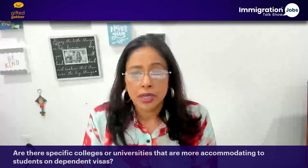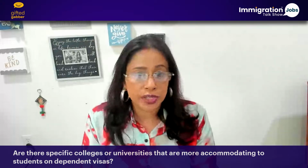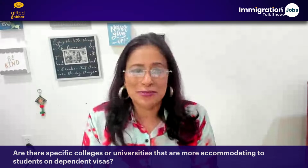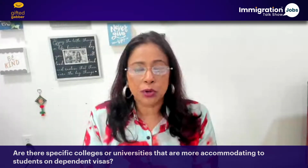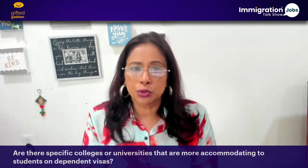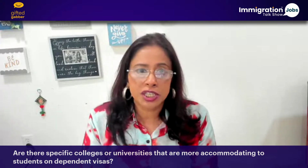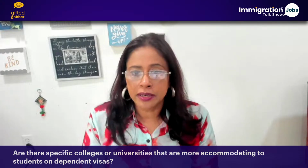For example, Brown, you can apply to the Brown BSMD program, which is an exclusive med program that's 8 years. But the caveat is Brown is super expensive, right? And also the BSMD program, unfortunately, to pursue the MD, you've got to be a citizen. But there are a lot of colleges like the University of Connecticut, Brown, and others that allow that on a dependent visa.